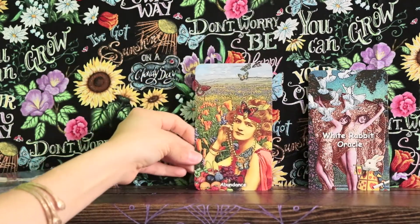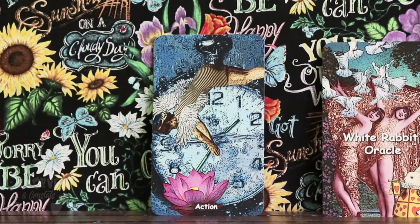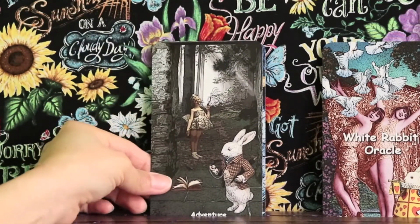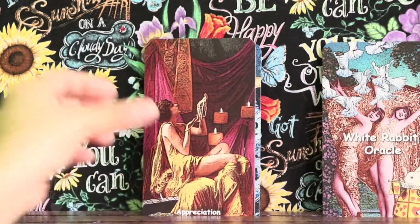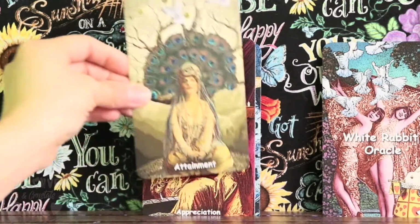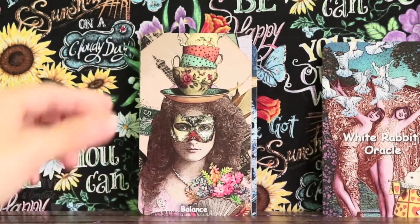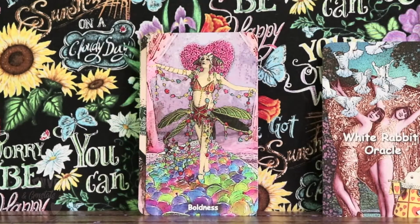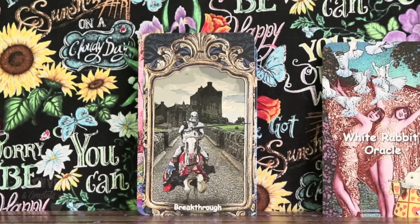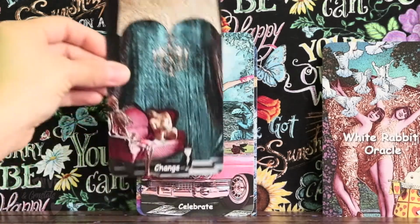This says Abundance. Oh my gosh, I'm loving it already. Look at that beautiful butterfly over her head. Action. And I will shuffle at the end. Adventure. Appreciation. Attainment. This is going to go great with my other vintage oracles. Oh, balance. This says boldness. Breakthrough. Celebrate. Change.